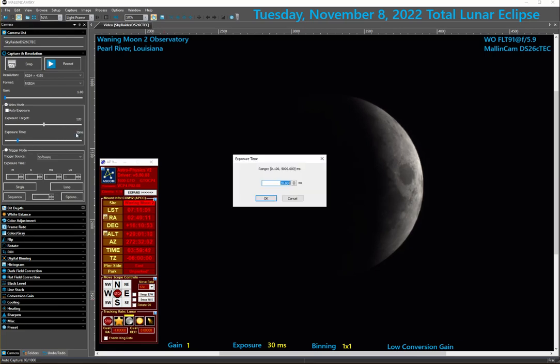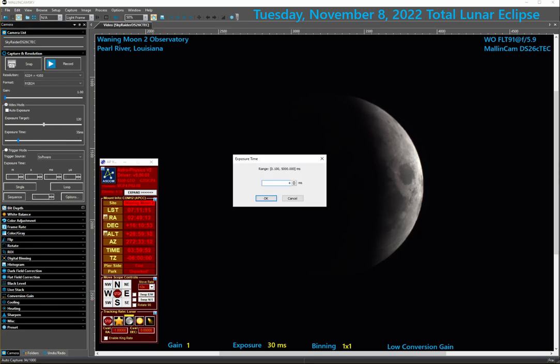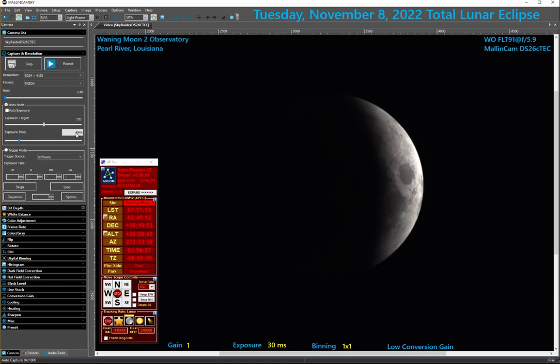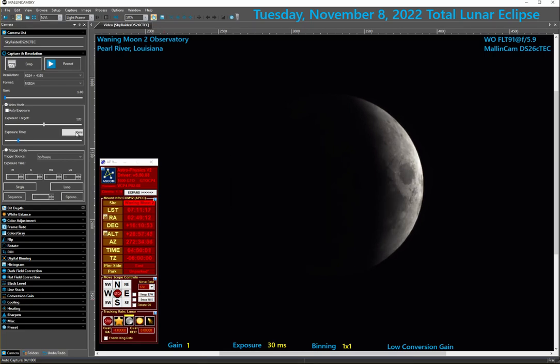Try bumping the exposure up. I wonder if 40 will be too much. Let me go back down to 35.